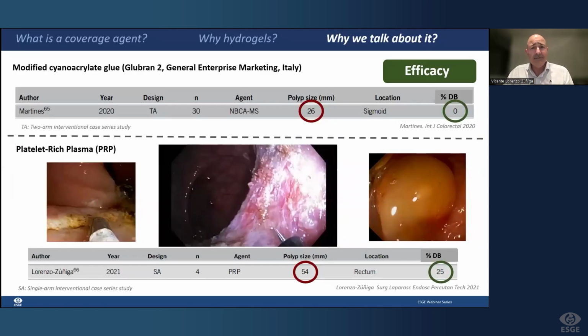With the other two agents, cyanoacrylate and PRP, we have less experience. Cyanoacrylate has been used in a single publication, a 2-arm interventional case series with 30 patients, 15 patients in each group. They compared cyanoacrylate versus nothing in lesions located in sigmoid colon, around 30 millimeters. The authors found 0% delayed bleeding in the cyanoacrylate group versus 13% in the control group. Perhaps this is too high a bleeding rate in the control group. But this is a small case series.